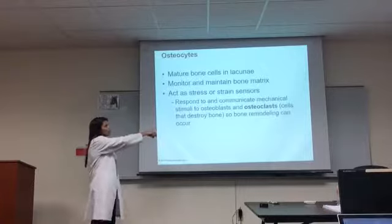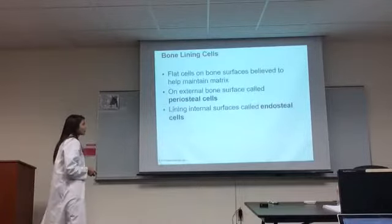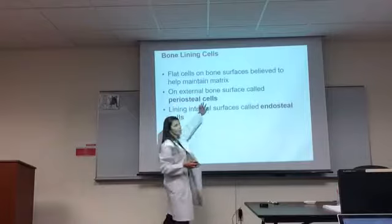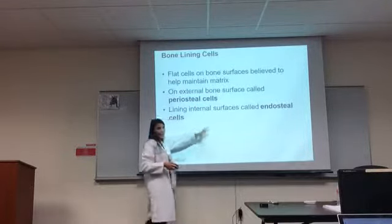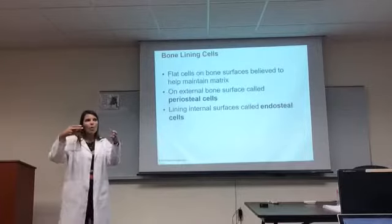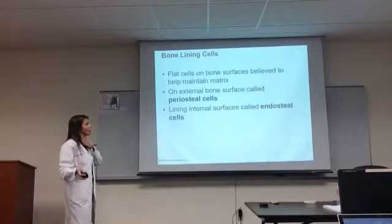Osteoclasts, it mentions here, and we'll come back to them again, but osteoclasts are used to destroy that bone, to break it down. Bone lining cells literally line your bones. So you can either line the bones on the outside, periosteal cells, or you can line your bones on the inside, endosteal cells, on the inside lining. These are ultimately just trying to maintain the internal lining if it's on the endosteum, or the external lining if it's periosteal. That's just what they're doing.